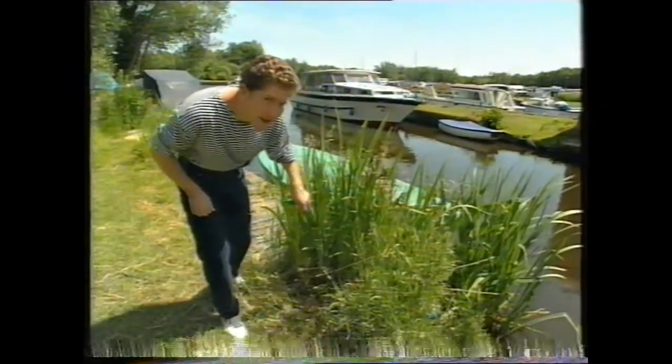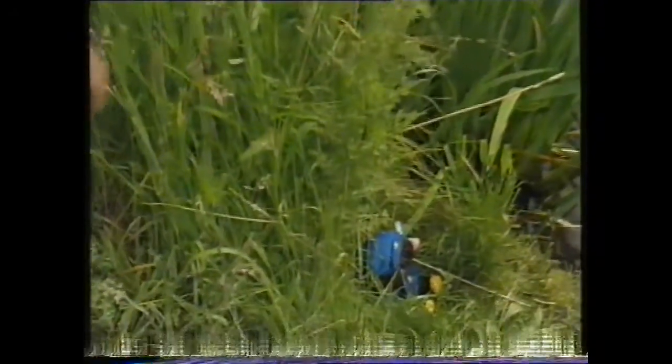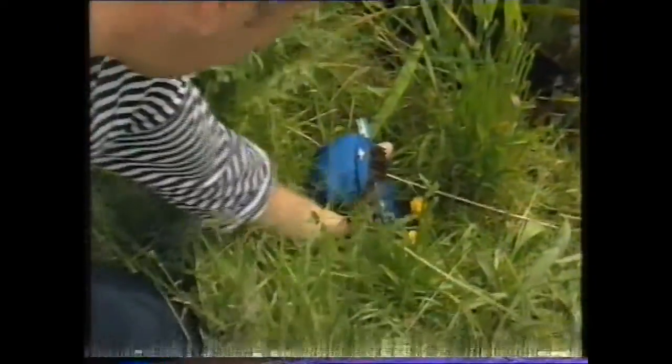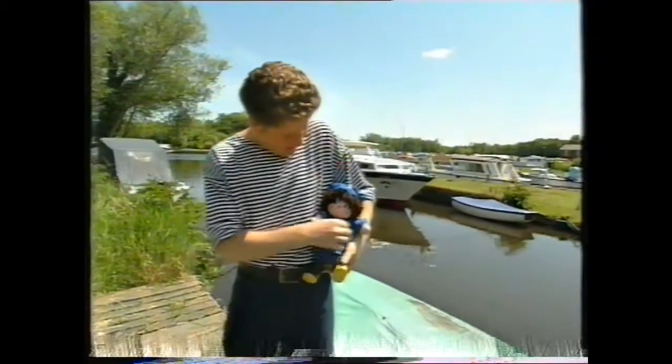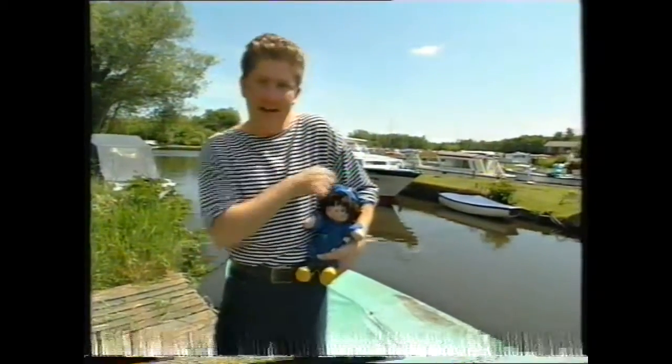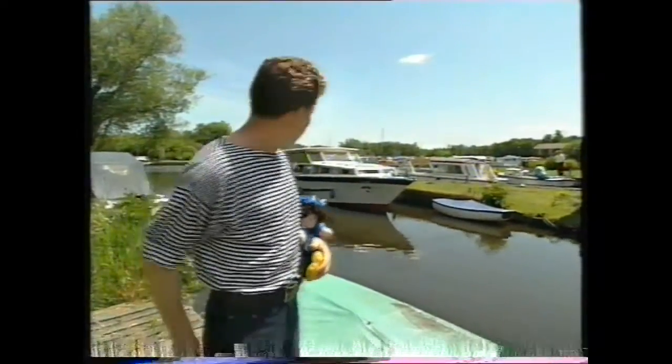I think I can see her. Peggy! Look! There she is, sitting in the reeds. And look, Peggy's got some nice blue trousers on, like me, a blue jacket, same as me, and a blue hat to top it all. It's nice here, isn't it?